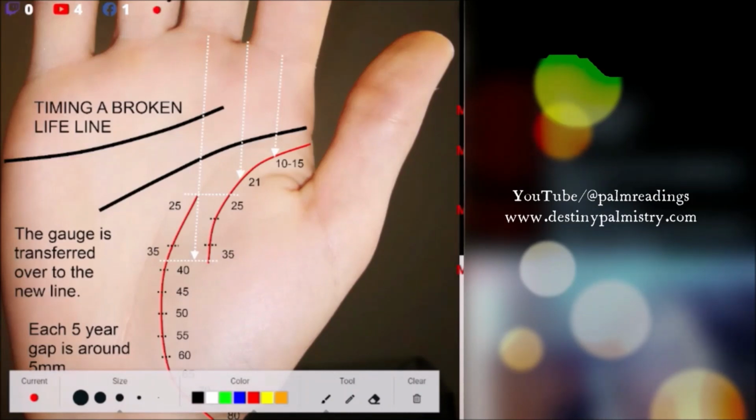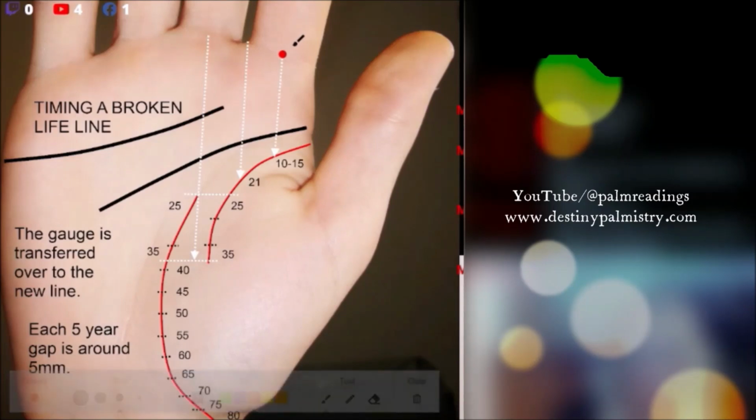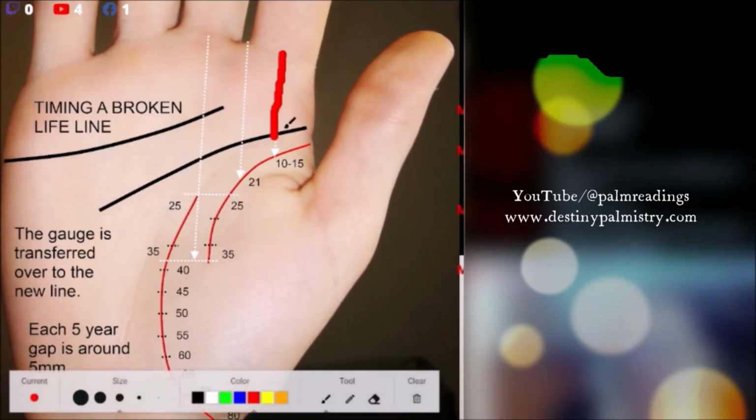On the lifeline, as you can see here, I have got an arrow. So if you draw an imaginary line from the middle of the index finger to the lifeline, that's approximately the age of 10 to 15. 15, probably more like it. They are very approximate because people have different shaped lifelines, people have different shaped fingers, people have different shaped hands. This is why they're only very approximate, but it's quite close in the timing.